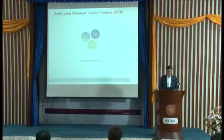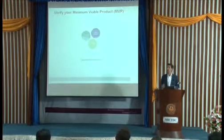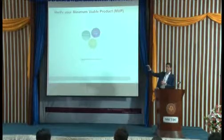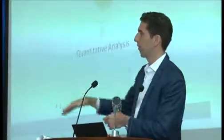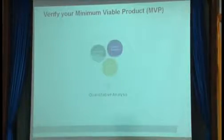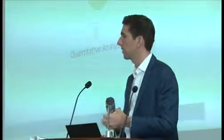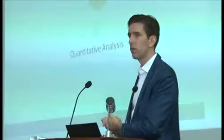On the quantitative side of validating a minimum viable product, you're using a lot of your key metrics: acquisition, activation, retention, revenue, and referral. Remember the key metrics that I spoke about in the slide? These are what you're measuring, and you're going to use numbers now. It's not just a subjective opinion that customers will buy your product. You now have numbers. You can identify the whole process a customer is going to go through, and you'll see where they drop off.